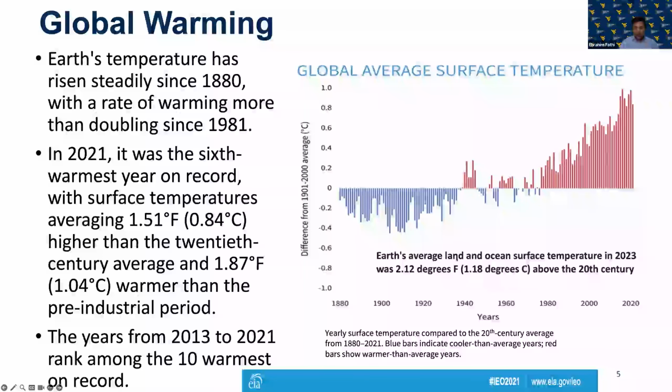We are looking at the Earth's average land and ocean surface temperature, okay? And we are comparing that with the average temperature from the 1880s to 2021. So for every year, we compare the yearly average temperature with the average from the 1880s to 2021. The blues show those years that had a lower temperature compared to the average of the whole time span. But we can see that, especially after 1991, this increase in temperature, global warming, is accelerated, and we have lots of years with temperatures much above the average.